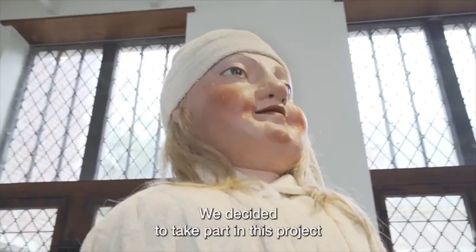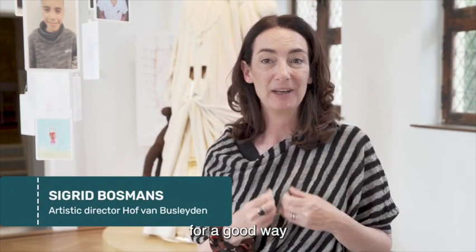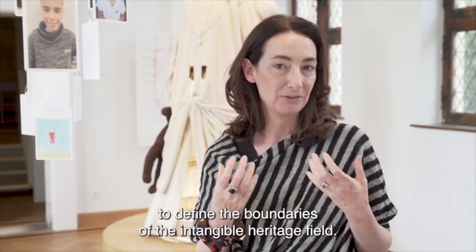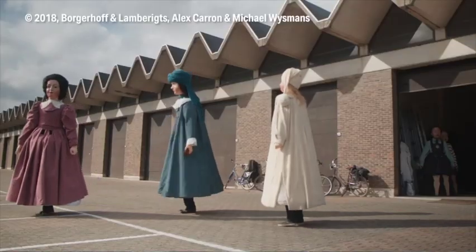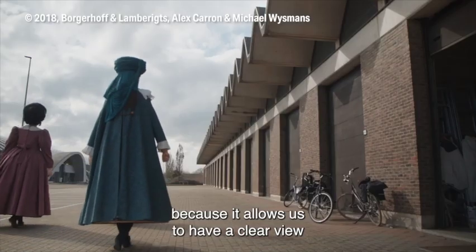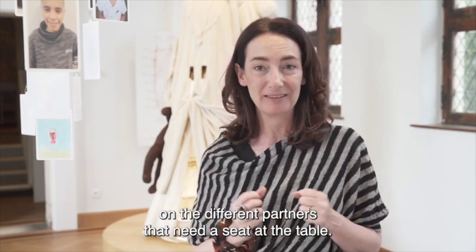We zijn in dit traject gestapt omdat we op zoek waren naar de manier om op een heel goede manier te gaan samenwerken tussen de erfgoedcel en het museum rond immaterieel cultureel erfgoed. Maar anderzijds ook om te zoeken naar een manier hoe je het grote veld van immaterieel cultureel erfgoed kunt afbakenen. We hebben de casus van de reuzendragers gekozen, omdat je daarin heel gemakkelijk kunt kijken welke verschillende partners hier mee aan tafel moeten zitten.